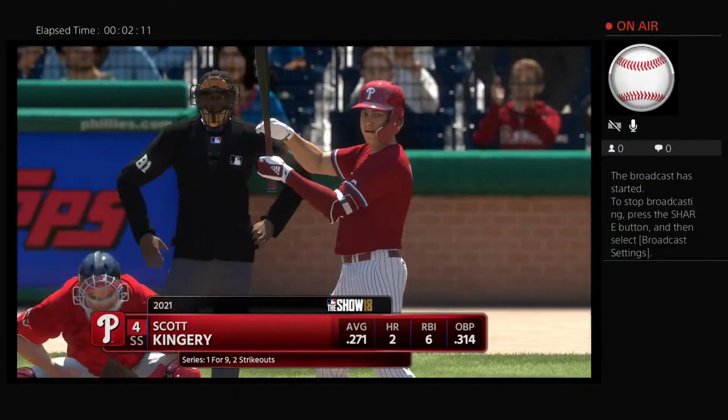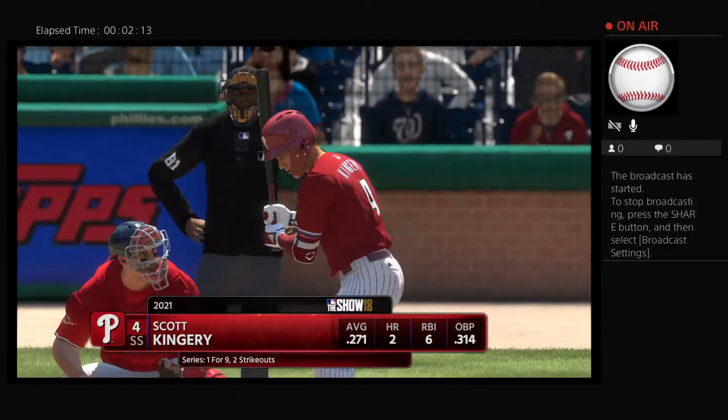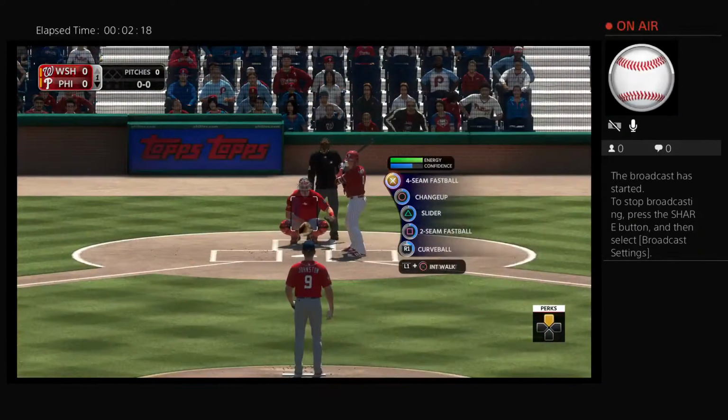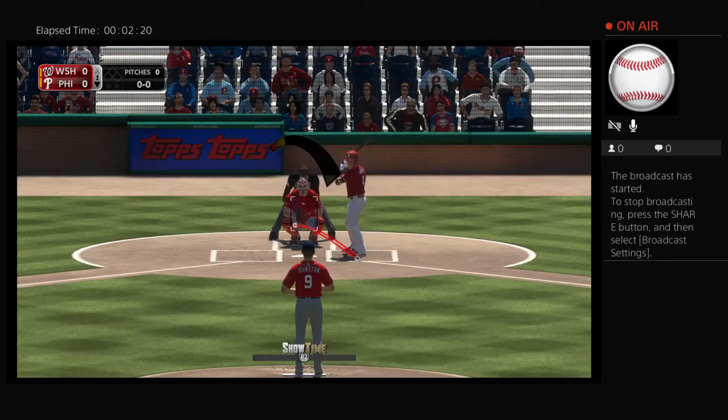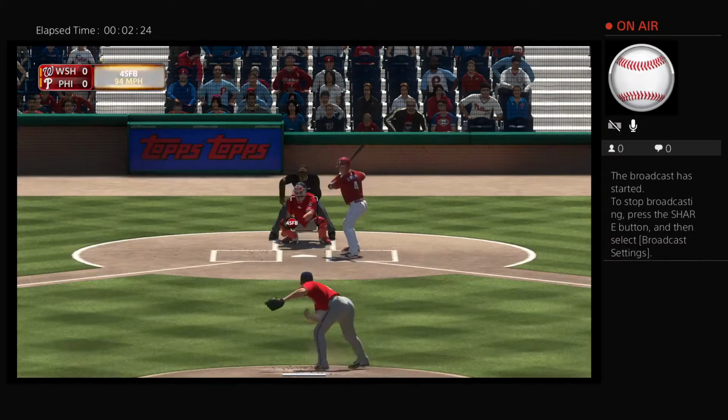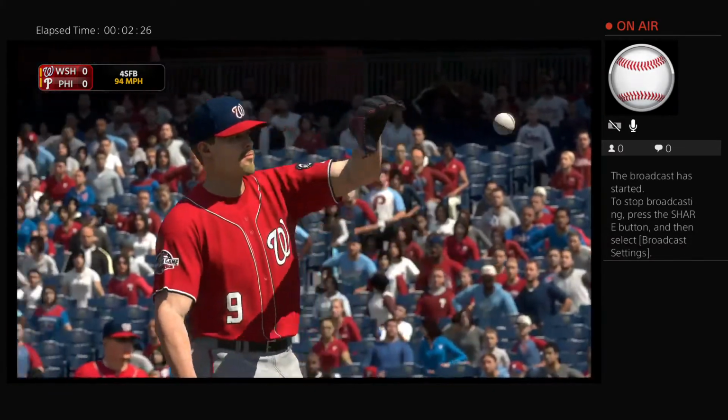At the plate, Scott Kingery. He'll lead things off here in the bottom half of the first. The shortstop, number 4. First pitch coming. Here it is. A fastball that finds the outside corner.